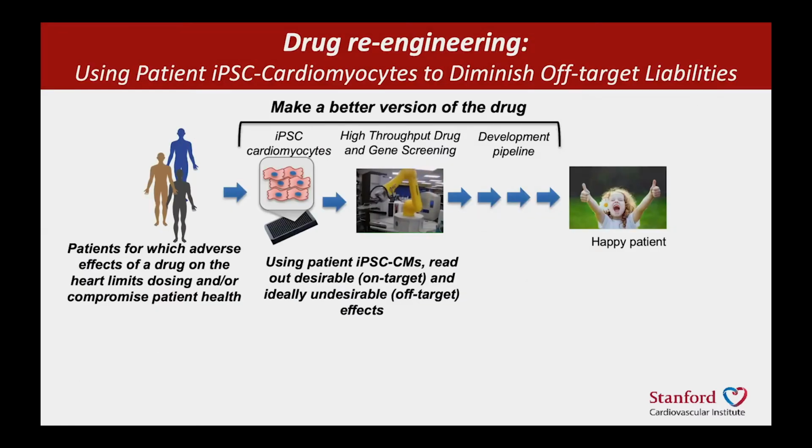So now, in the rest of the talk, I'm going to talk about our efforts to use this platform for drug re-engineering. And the idea here is to make a better version of a drug that has some adverse effect on the heart of a patient that limits either the dosing or compromises the patient's health. And so the idea is that we would create heart cells from these people who have problems with some drug. We would then, in the dish, visualize the effect of that drug on the heart cells.